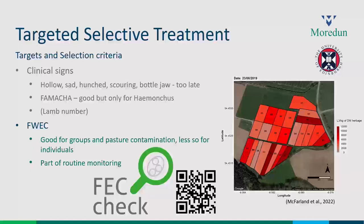And then a colleague at Moredun, a PhD student, has made a brilliant app which you can access through this QR code, which helps with interpreting fecal egg counts, because sometimes that communication can get lost when you get a report back from a lab. So I'd highly recommend you check those out.